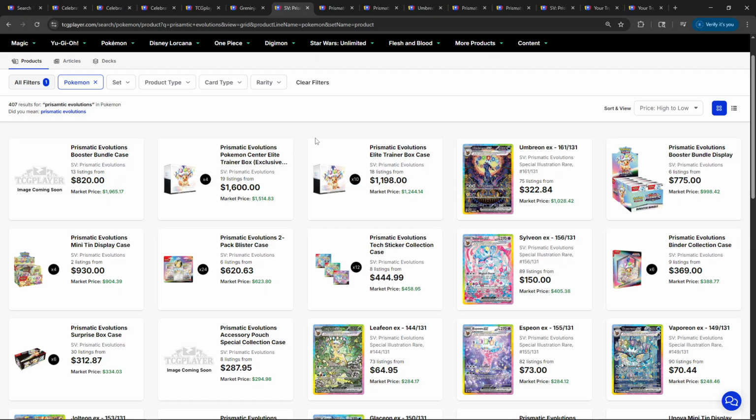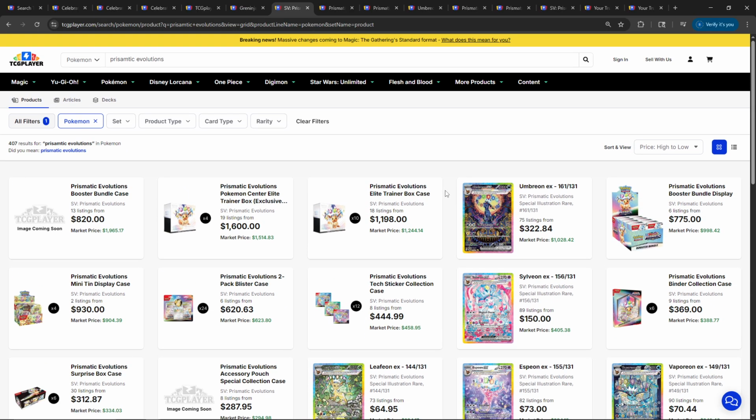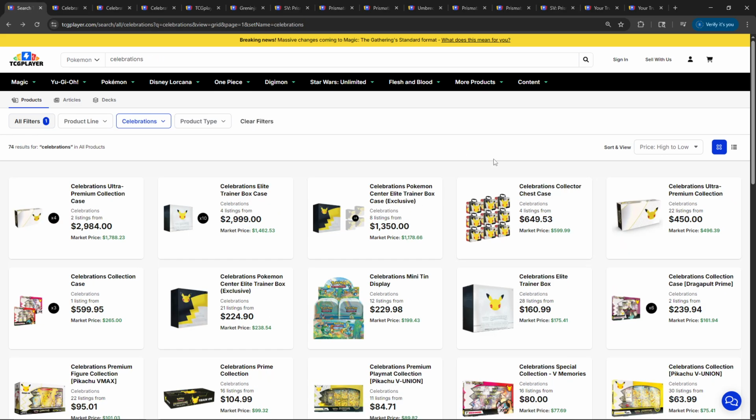Now, as a lot of you know, I think it will continue to be a red set. I do think Prismatic will be a red set for quite a while. I think it's going to be on the downtrend for probably a few months, and then we'll finally start to see it pick up in the next few years. But I do think a lot of people are trying to look for other sets to invest in. People are bored of Prismatic, so that's why Celebrations is getting picked on.